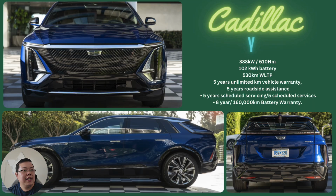Alright, let's move on. Next one here is Cadillac Lyriq. Cadillac has officially launched down under. The website's absolutely up, so you guys can jump onto it. It's CadillacANZ.com. Apparently it's opening this month, or it's open now, and they'll accept orders very, very soon.